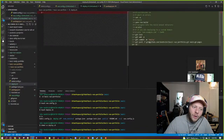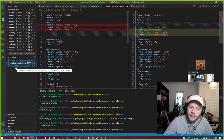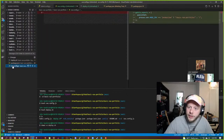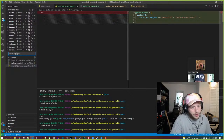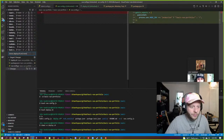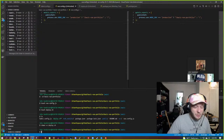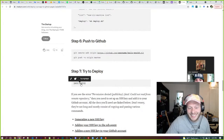Cool. So deploy, package JSON, view config.js. Okay, cool. Here I'm going to chore build or like deploy.sh and more. Deploy.sh and more. Cool. I fully expect this not to work. I don't know about you, but whatever. Same. Okay, and cool. I'm always a skeptic, so.